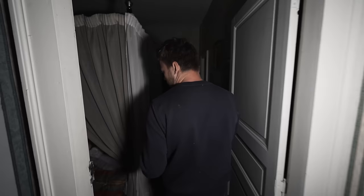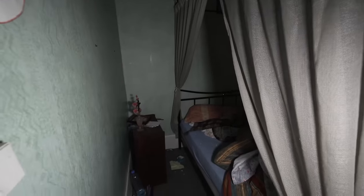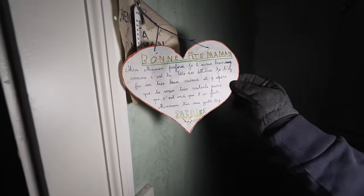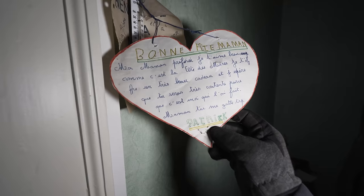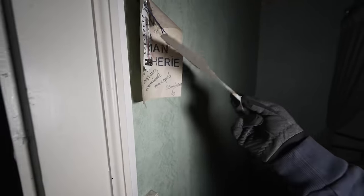Let's see this room here. Love the heaven bed here. Wow. So beautiful. Definitely one of the main beds. See over here. Bonne fête, maman. Ma maman préférée, je t'aime beaucoup. And this is like a little love letter written by the child of Patrick to his mother. It's beautiful.